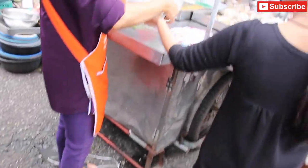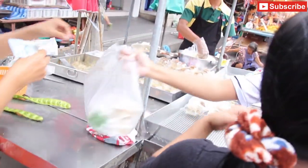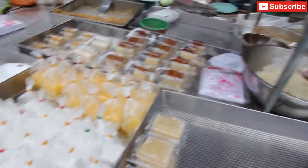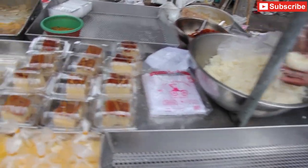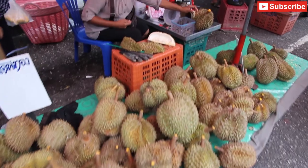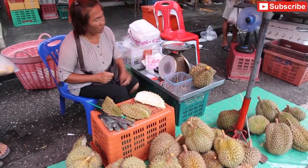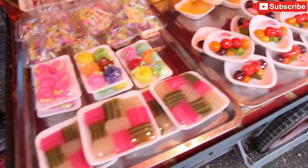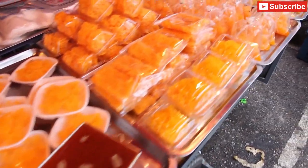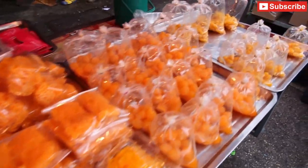They're selling some soups and curries. Again, lots of different Thai desserts there. Famous Thai fruit durian, sold whole or in pieces. More Thai desserts there, you'd expect to pay about 20 baht for a little bag like that or a container like that generally.